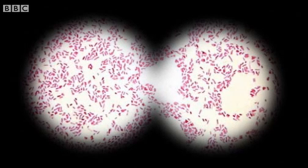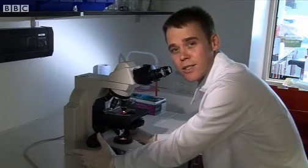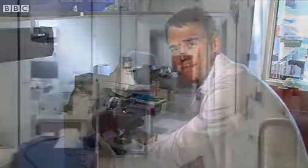What sets this organism apart from its harmless cousins is that E. coli 0157 can stick tightly to the lining of the gut and produce a toxin that shuts down body processes.